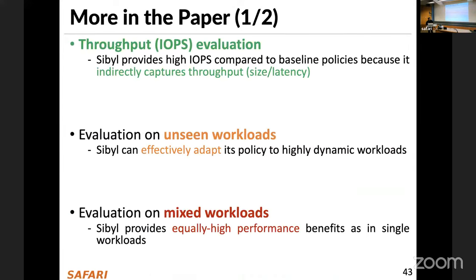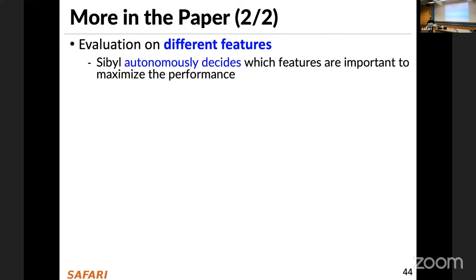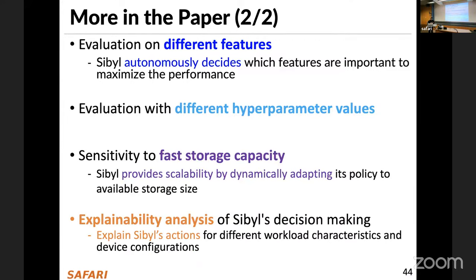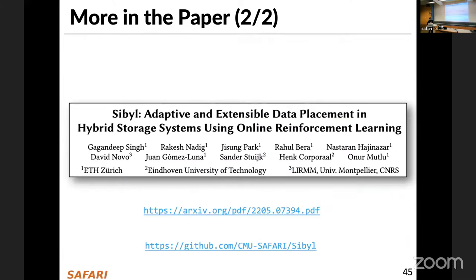There are a bunch of results that I am not able to discuss because of time constraints: throughput evaluation, unseen workload, mixed workloads, and evaluation on different features and different hyperparameter values. Hyperparameters are very significant in RL-based approaches, and also sensitivity to fast storage. We also provide an explainability analysis in the paper, which tries to decipher what Sibyl is doing in terms of its actions. I would refer you to the paper for all these details. The explainability analysis is very interesting.